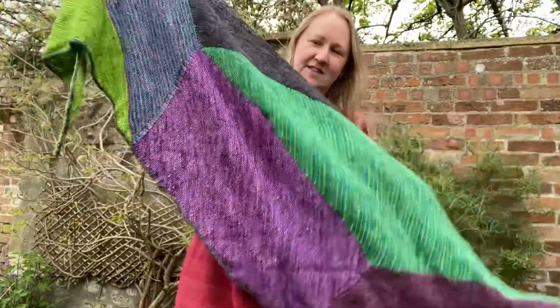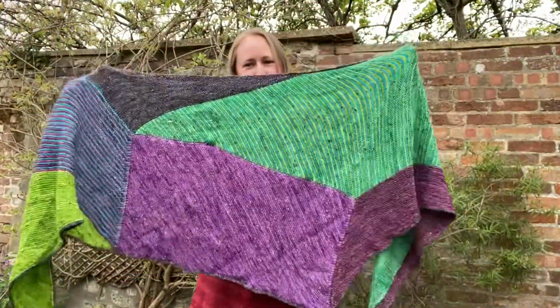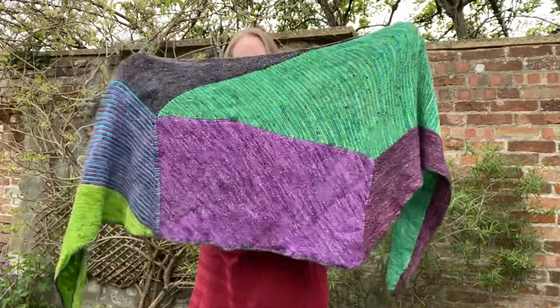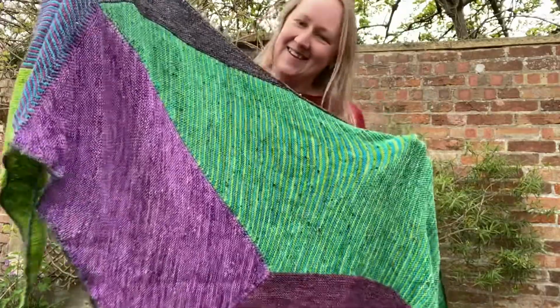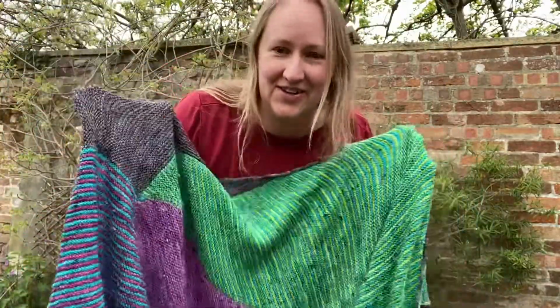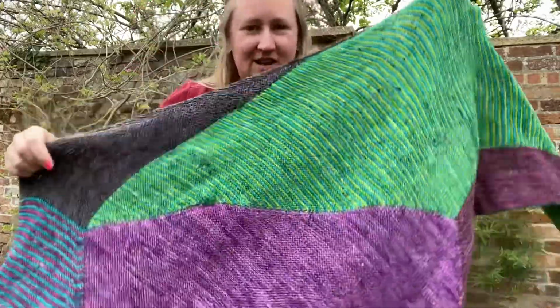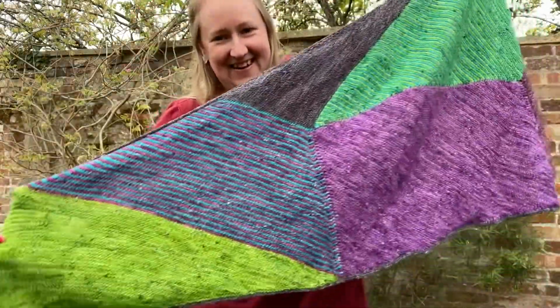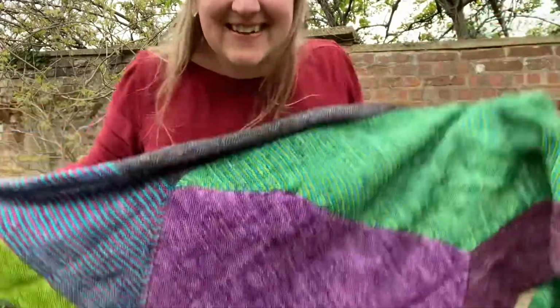So yes, Vertices Unite by Stephen West. It is a giant, but there is also a smaller version of this pattern if you so wish. I think there's also a larger blanket sized one, because he does like to go big with his patterns, doesn't he? Yeah. So exciting, so exciting. I can't get over it. I'm so excited.